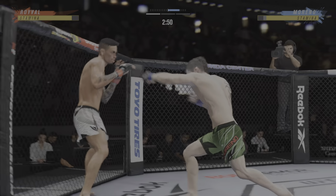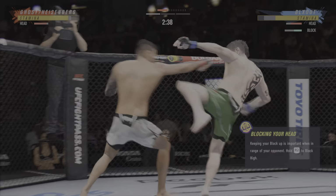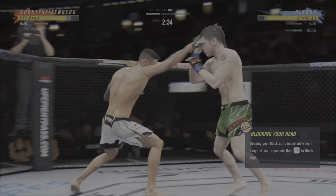Swing and a miss with that straight left hand. Right hand, then a left. Oh, and there he goes, working off that jab again. How's your jab? I mean, the jab's nice. I love throwing the jab.